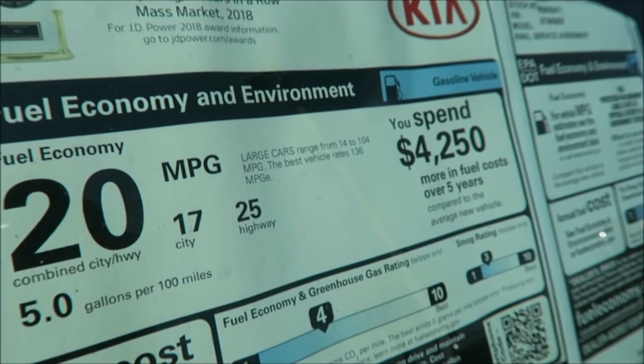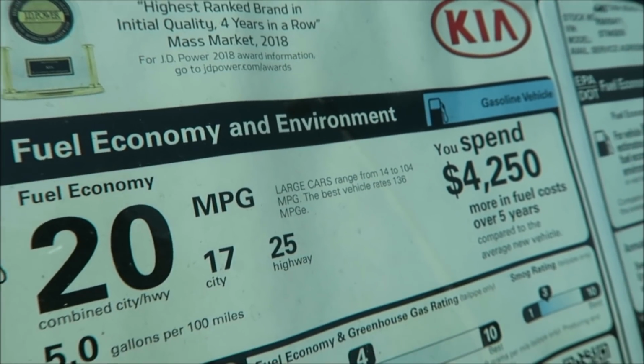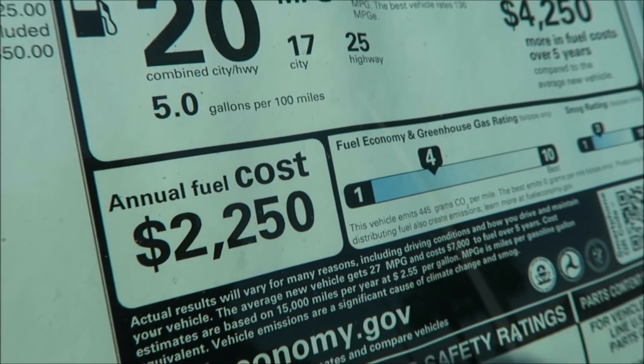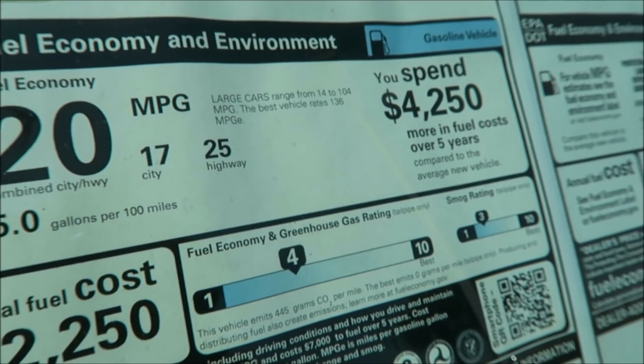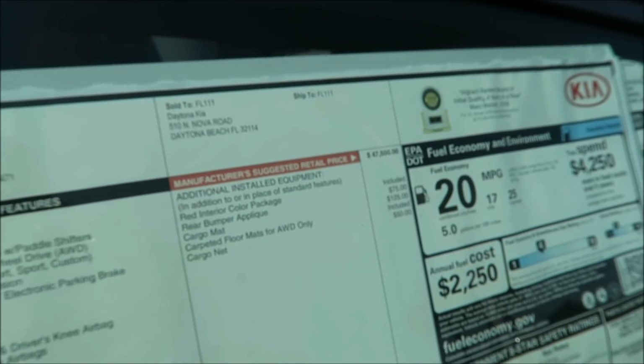And then you'll see your fuel economy here. All right, so you'll see what you have for fuel, and then you do have your annual cost there as well. So 4 on the fuel rating. I mean, with the V6, it's not going to be as high as you want, but it's still a decent price.